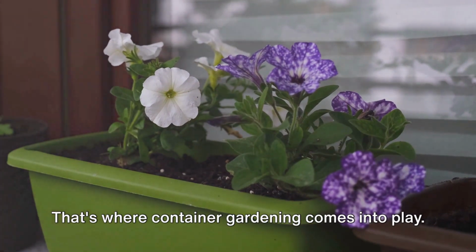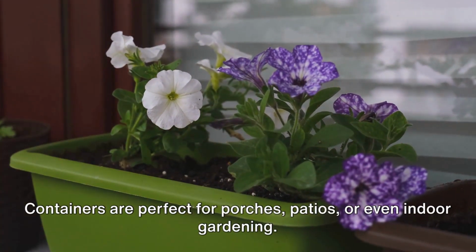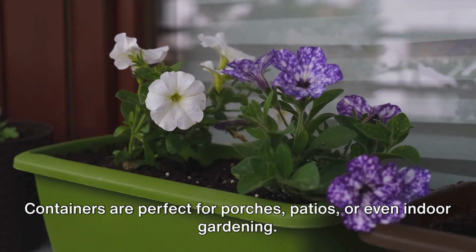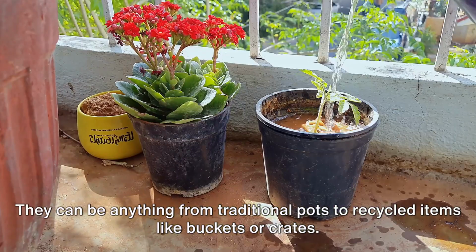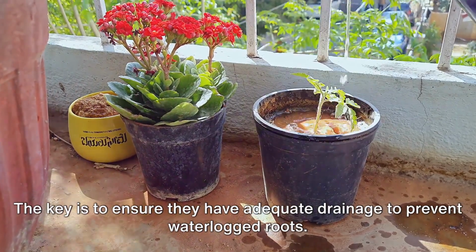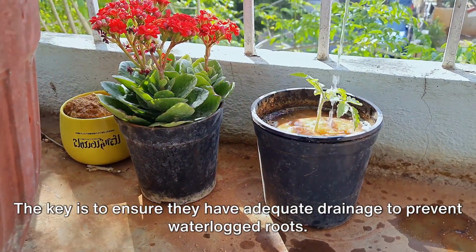Now, as urban gardeners, we often have to make the most of limited space. That's where container gardening comes into play. Containers are perfect for porches, patios, or even indoor gardening. They can be anything from traditional pots to recycled items like buckets or crates. The key is to ensure they have adequate drainage to prevent waterlogged roots.